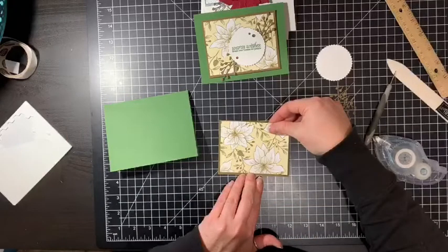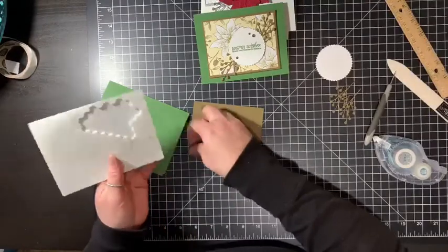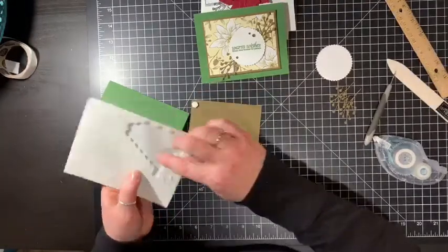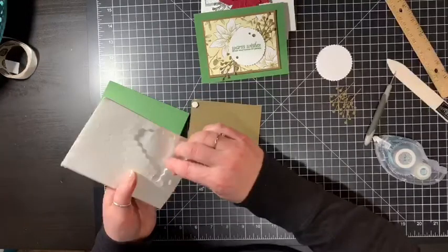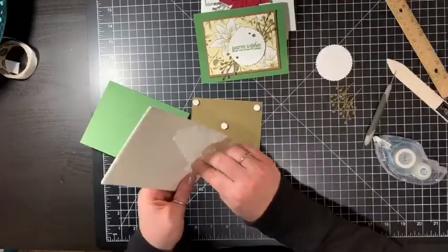But when I do my soft suede onto my card, I'm going to pop it up. So we will go ahead and we will pop this up and get our dimensionals on there. And put one in the middle. We do not want a saggy middle. All right.